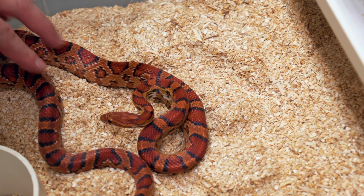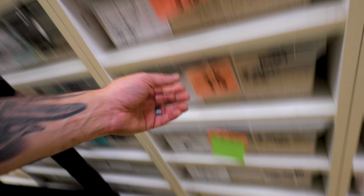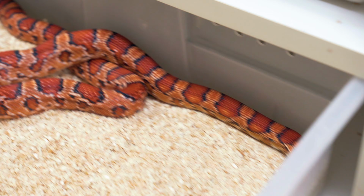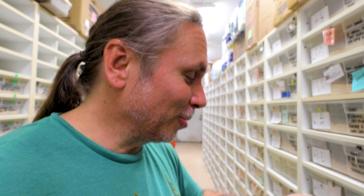But this is that classic Okatee with that big black banding around the saddles and stuff like that. And she's actually bred to this beautiful, again, Abbott's Okatee right here. Just another classic version of a corn snake. You know, just one of the cleanest, normal looking corn snakes you could ever see.